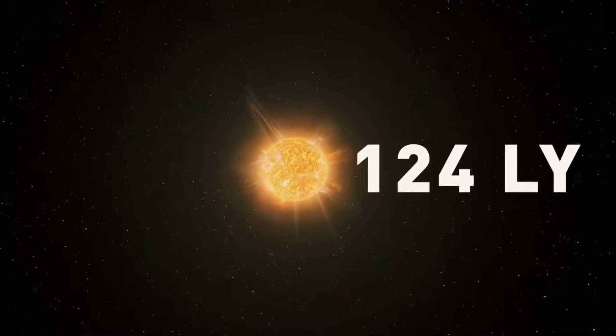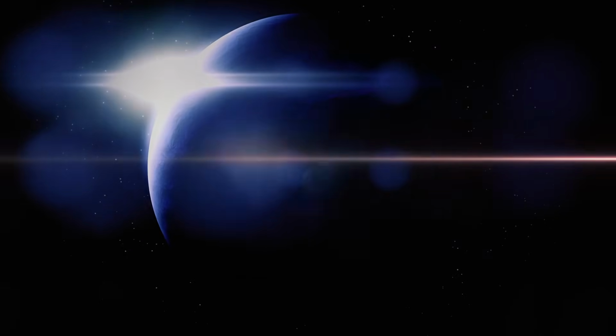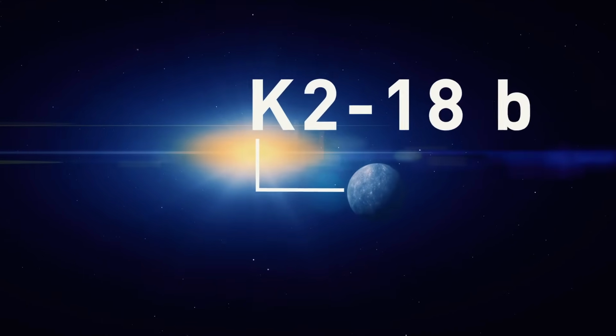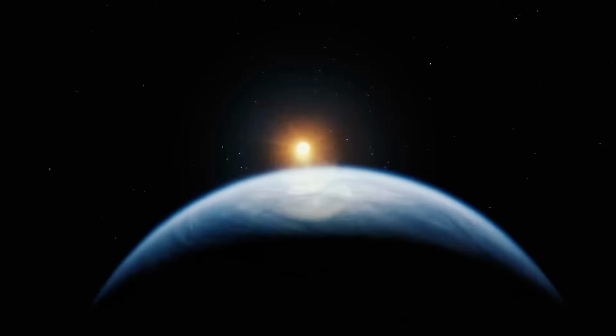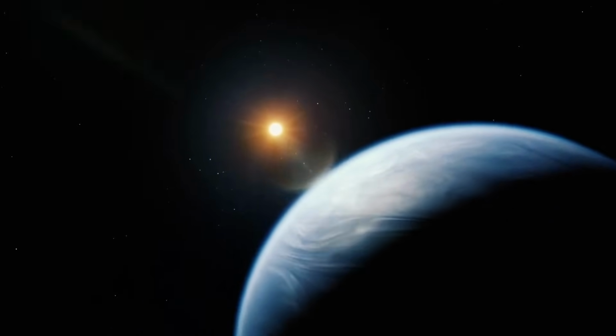An invisible star, a red dwarf, hides 124 light-years away from us. And orbiting this faint celestial body is a planet that could fundamentally alter our understanding of life in the universe. Its name is K2-18b, and this is not its first time in the scientific spotlight. But now the reasons are far more compelling and perhaps historic.